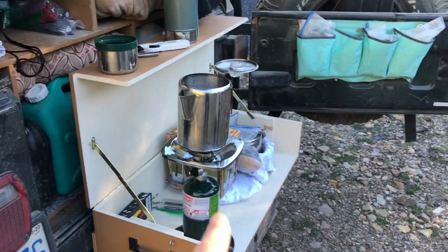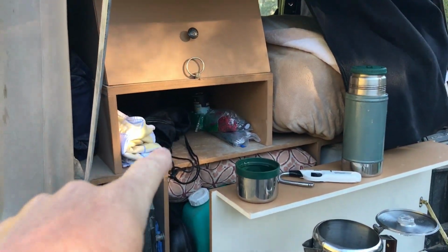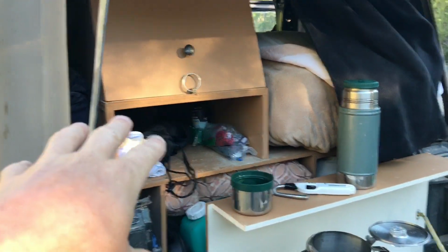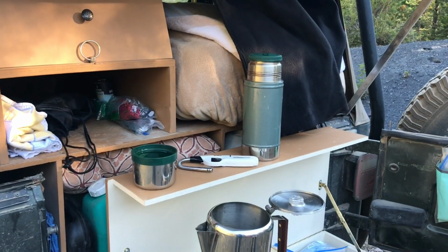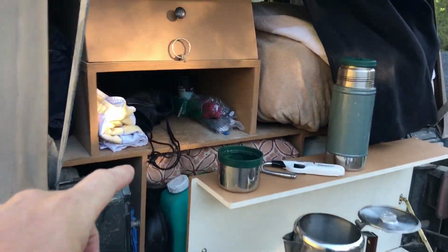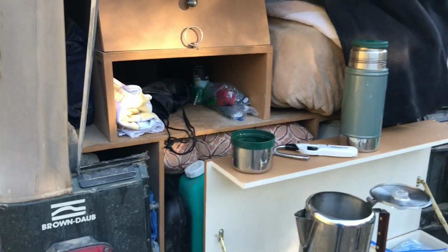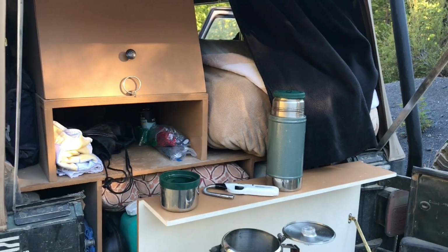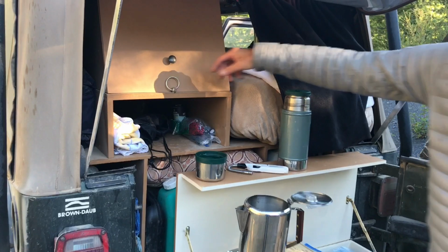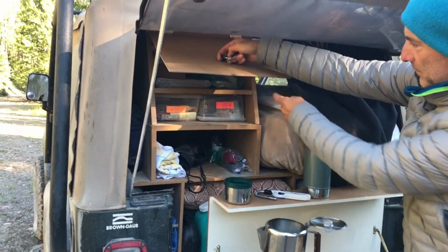So the whole thing just folds into a rectangle, and then it goes into that hole in the back of his Jeep, and then all that stuff there goes back in the box. So that's just there for storage. And then it's secured with this little pin here, and so the whole thing doesn't move. And so he built this whole entire system here on the back, and again, he's done a video on the whole thing. But very cool setup. It doesn't go anywhere. He's been using this for years.